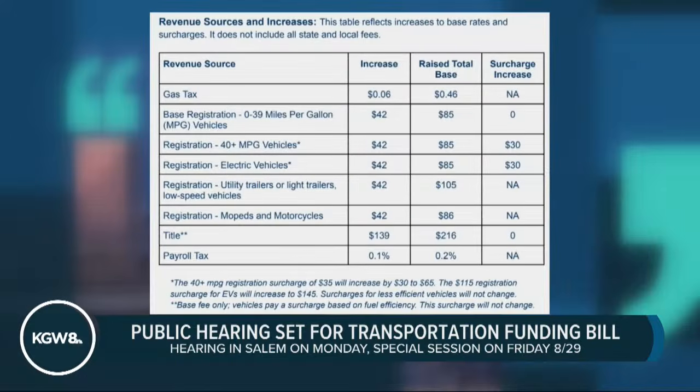Here's a chart with a look at most of the fee hikes that would kick in January 1st if the plan is approved as is. The gas tax would go up by 6 cents. Registration fees across the board would increase by $42, and you'll notice there are $30 registration surcharge increases for fuel-efficient vehicles and EVs.